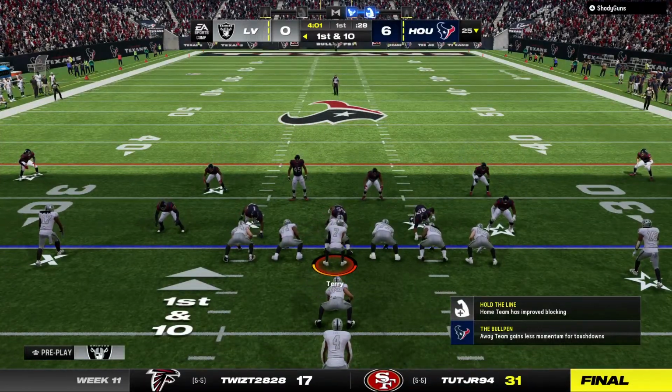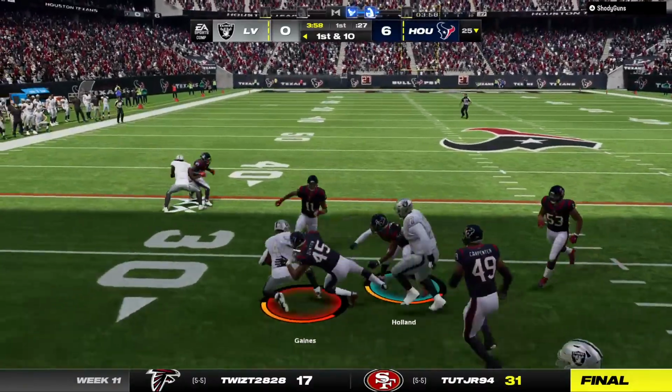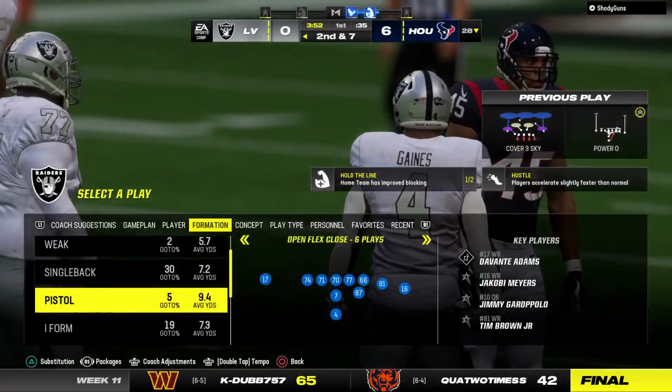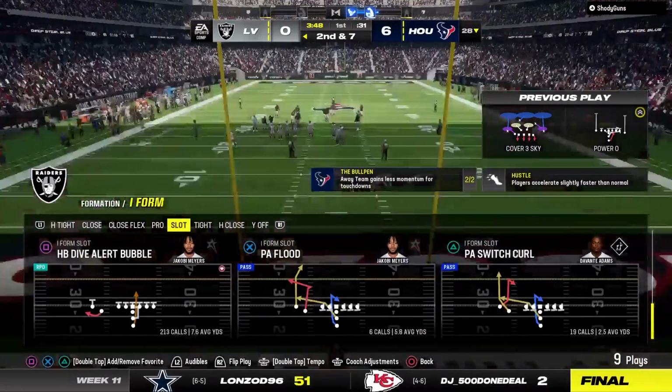Check right. They'll start on the ground here on 1st down. That's to about the 28. 2nd down coming up. You look at the defense for these Texans.